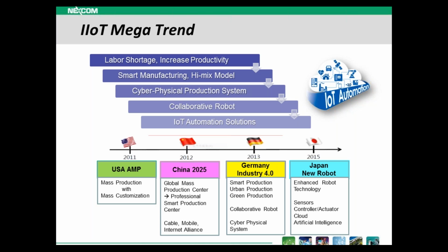Recently, the global economy is facing labor shortage issues, but manufacturers would like to increase productivity to meet market demand. So smart manufacturing is very important to produce high mix, low volume models. Therefore, cyber physical systems play a key role in the smart manufacturing concept. Also, the collaborative robot is a very hot topic. Based on that concept, Netcom has come up with a turnkey solution, which we call IoT automation solutions, to fulfill the market demand.